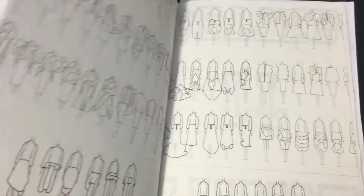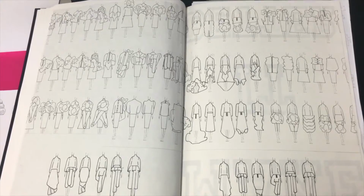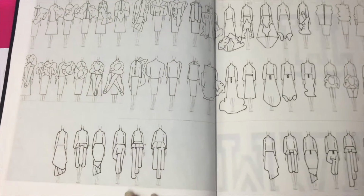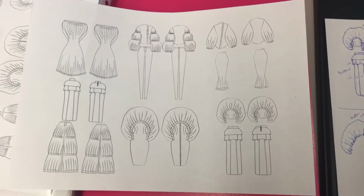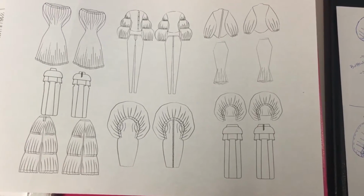So I did as much design development as possible because the deeper your research is, the more you develop your idea, the more refined your design becomes. So I narrowed down all of these design options into a capsule collection of 6 looks, and these are the working drawings of the 6 different designs.